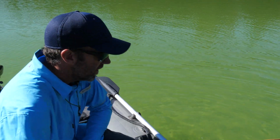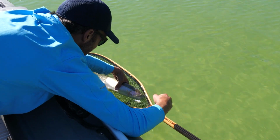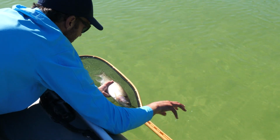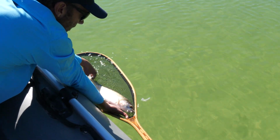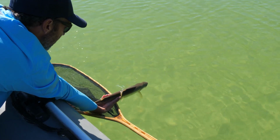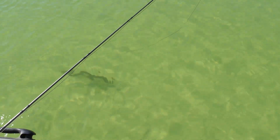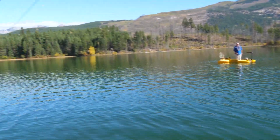Let's see what we got here. All right, fly hooks popped right out. Nice healthy fish. Yeah, right around that 22, 23 inch mark. And kiss this guy goodbye and go find his buddy. He's gonna go pout for a little while on the bottom, I think. Good fish, Dave. Yeah, this is definitely a bigger one than I've seen in a while.